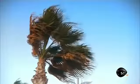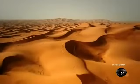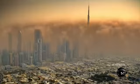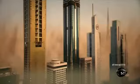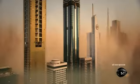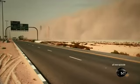But when the winds blow from the desert, there's another threat: sand. Powerful sandstorms can appear totally out of the blue. They race towards Dubai at ferocious speeds, pelting thousands of tons of sand across the streets. The most violent sandstorms can shut down the city for days. This one, caught on tape, reduces visibility to just a few feet.